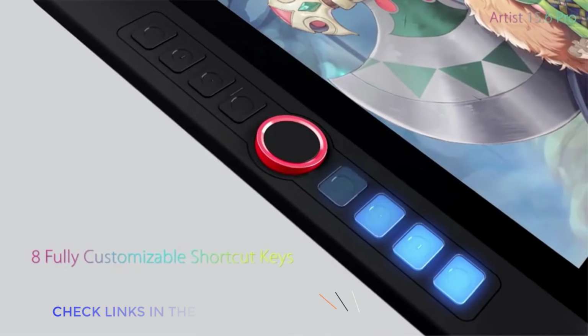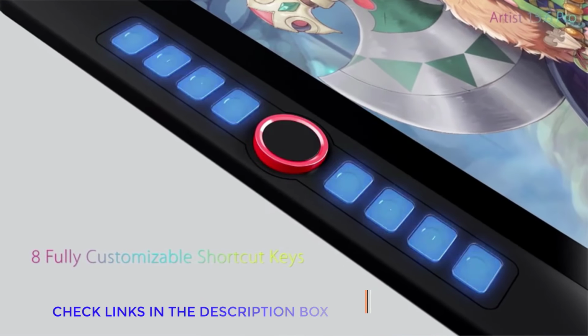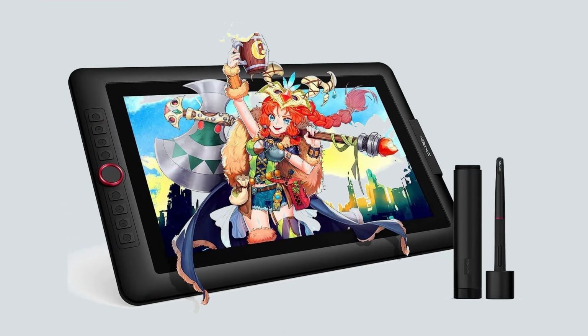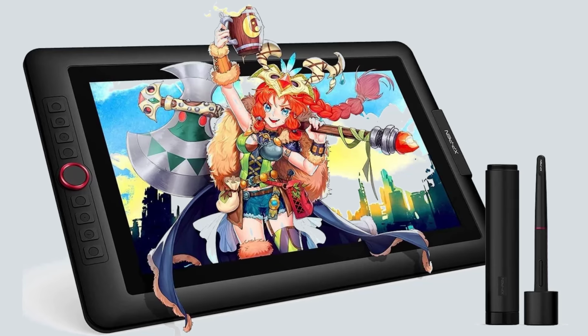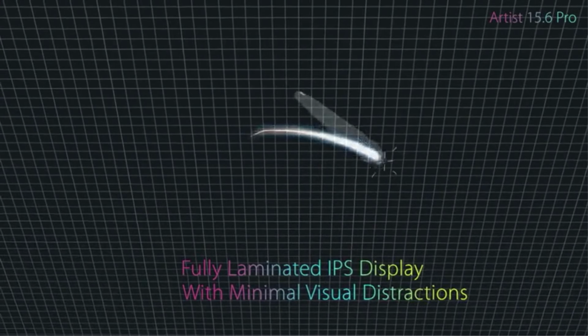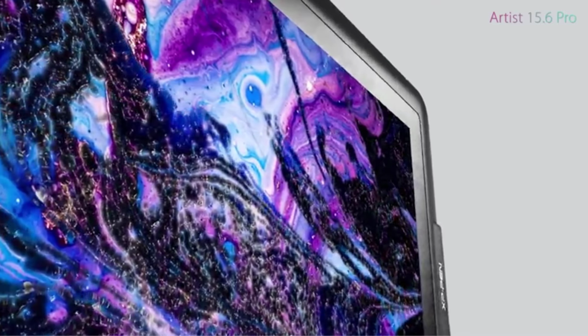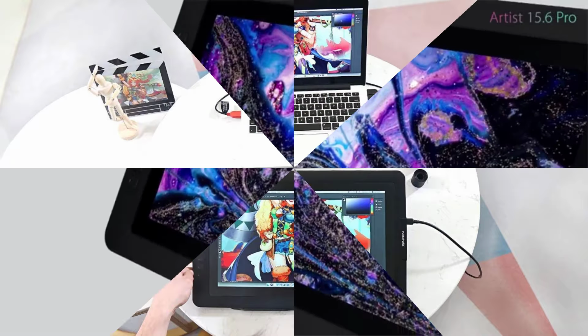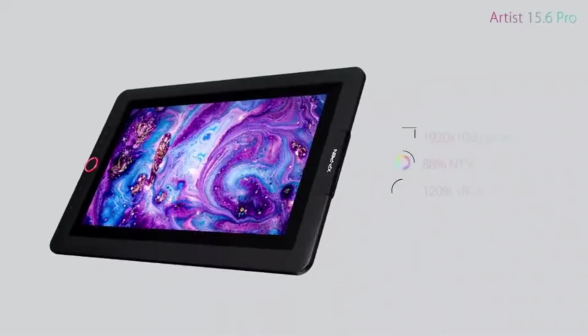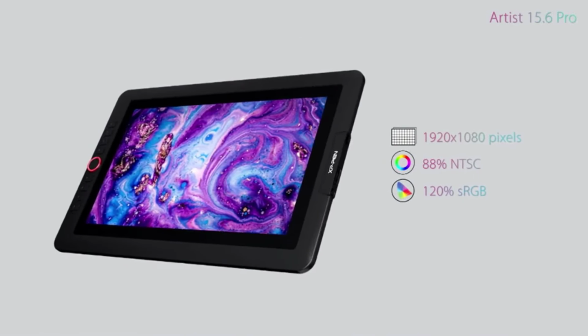With 8192 levels of pressure sensitivity and a battery-free stylus, it ensures precise lines and natural strokes. The full HD display with 88% NTSC color accuracy and full laminated technology offers vivid, true-to-life visuals with minimal parallax. Customize your workflow using the 8 express keys and the intuitive red dial. Slim, sleek, and smartly designed, it's perfect for digital artists, designers, and professionals.